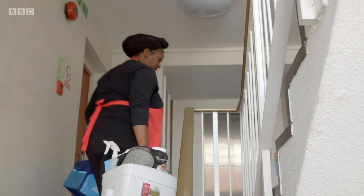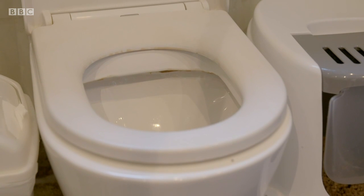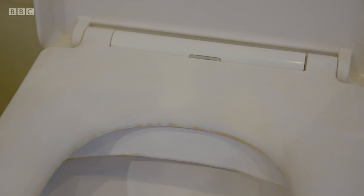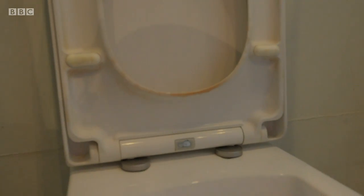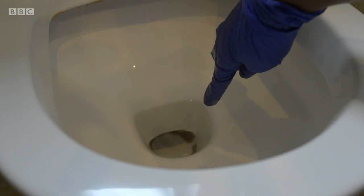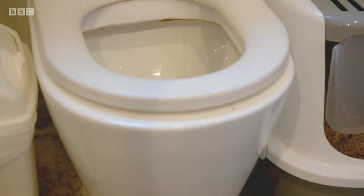Maxine's next task is the bathroom, where bacteria and viruses can live on surfaces for up to a week or more. I use lots of product for cleaning this limescale, but it's so difficult. They come back in a day. I know what I'm going to find under this. Have a look. There, straight away. So there's quite a lot of limescale there, and there as well. Oh, I love to jab. I can't wait to jab that.